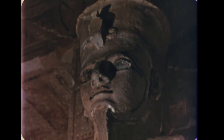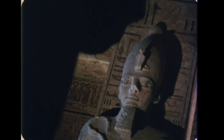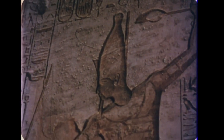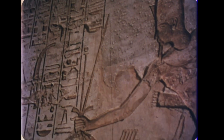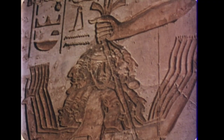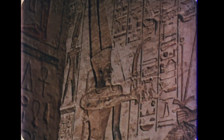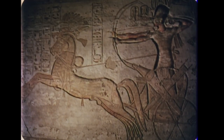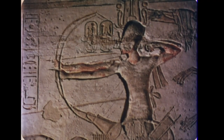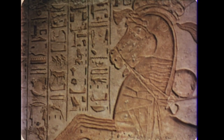The figures in the pillared hall, each of them 25 feet high, also portray Pharaoh, but with the attributes of the god Osiris. Colored wall reliefs glorify the king's deeds. In the year 1285 BC, in Syria, Ramesses II proved himself a great warrior by conquering the Hittites who'd invaded his realm. These representations of the power and glory of the great pharaoh bear witness to the incomparable artistic skill of that age.